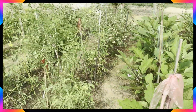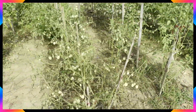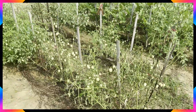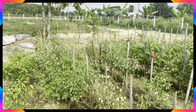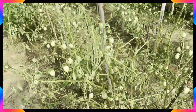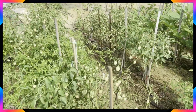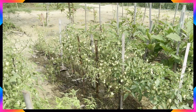And then moving on to the tomatoes, unfortunately these have been hit hard. Not sure if they will come back. As you can see, hundreds and hundreds of tomatoes unripened, and a lot of the bushes are now looking pretty dead, so it's just time to see what happens over the next few days, if we can save any, or we're going to have to plant the tomatoes again.